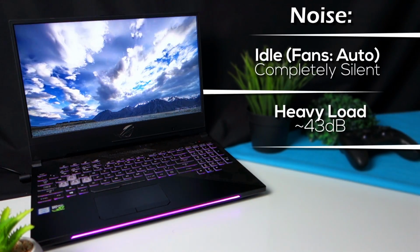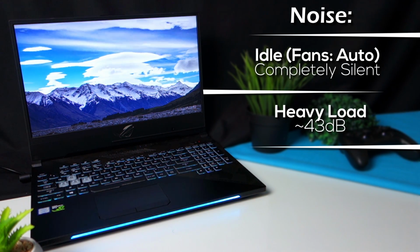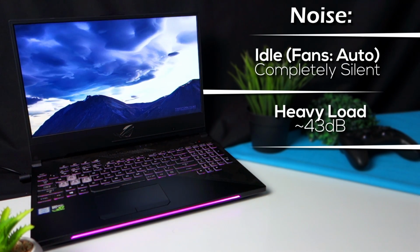When it comes to noise, with the fan set to automatic mode, on idle it's completely silent. Under heavy load like video rendering or playing the newest games, the laptop hits around 43 decibels.